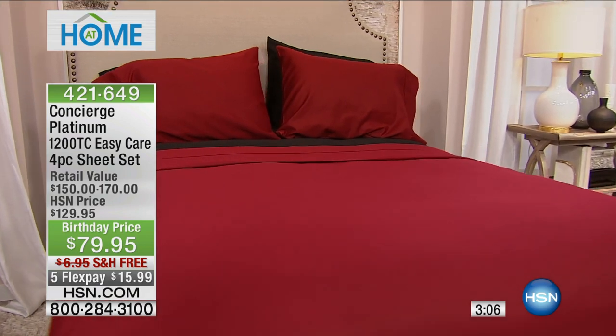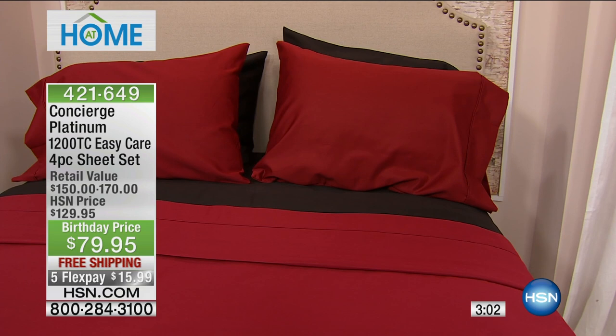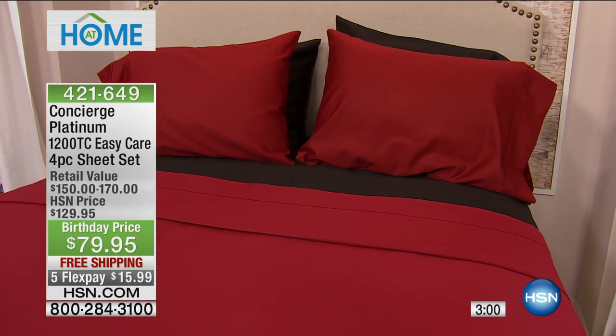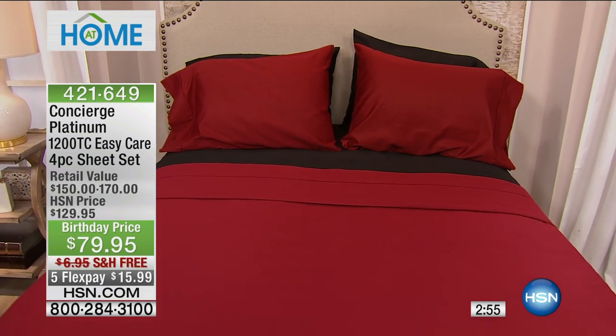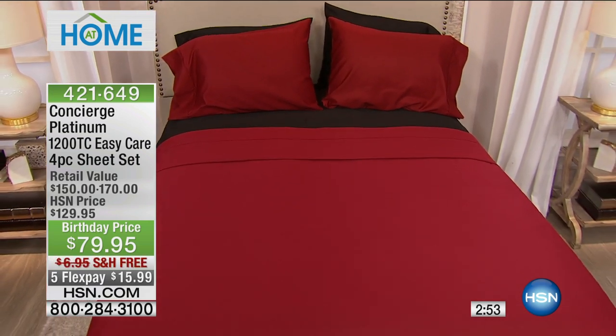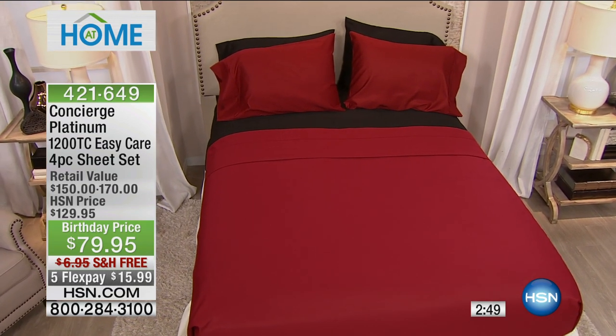Wow, we layered that with the black. What a combination right there. I love that we have these deep, rich, saturated colors because we can. You're not going to experience the fading of your cotton sheets with these because of that Easy Care blend of fabrics. You're spending $150 to $170, easily, and then it goes up by the size.